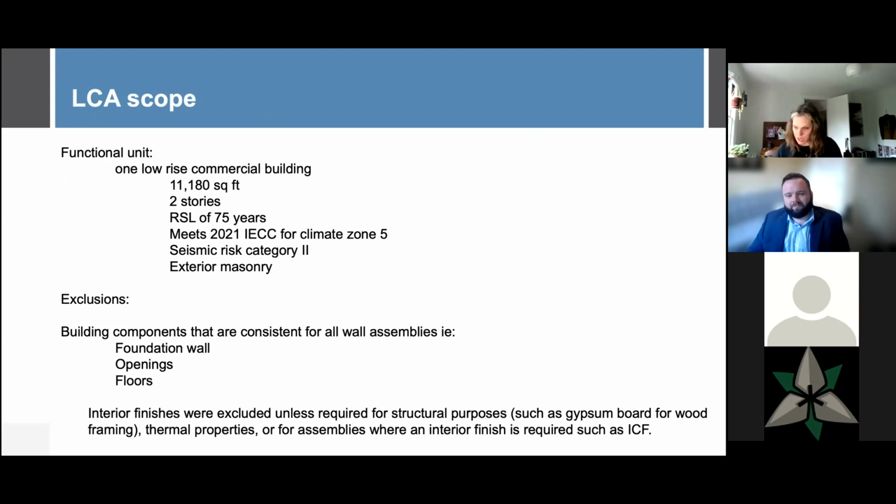So I'm just going to show you a couple of slides on this project that I did, where I took a low-rise commercial building, very, very simple. I only included the wall types. I did not include the foundation walls, but I did include the footings, because different building types required more or less concrete in the footing. That's the thing that would change. I didn't include openings or floors or anything that would remain constant for the different building types. I did not include interior finishes unless they were required.